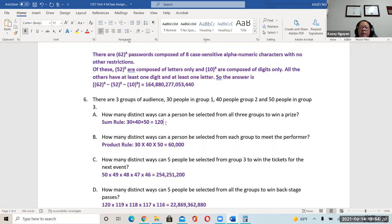For question C, how many distinct ways can 5 people be selected from group 3 to win tickets for the next event? We would start with 50 because group 3 has 50 people. Then we take one person out and multiply by 49, take one person out and multiply by 48, then 47, then 46. We stop here because we have 5. And so here is the number of distinct ways that we can pick five people from group three to win tickets.